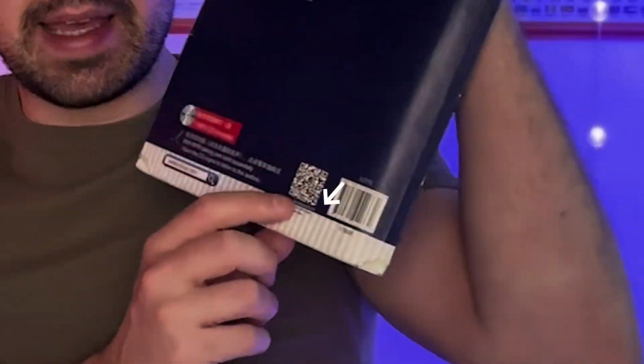You can scan here in your book. It's the audio version, okay? So you have all the stories already in perfect Chinese.